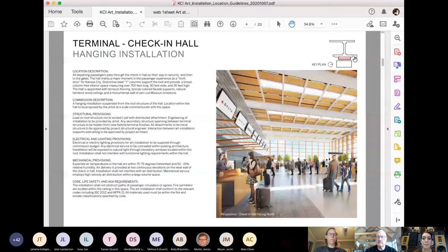I want to point out in the upper right here, if you're following along, I'm on page four. In red right here, we'll always point out where you're at in that H shape of the terminal, so you always know where they're describing this information. I won't get into all the specifics of the structural provisions. It's in here if you need to know weight loads and distribution and all of that. At this stage, we're not asking for any proposals. So just things to keep in mind for the future.